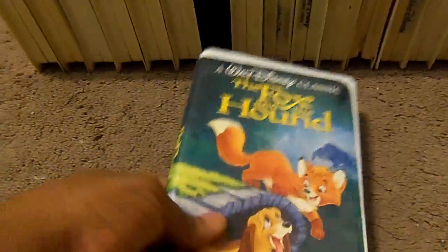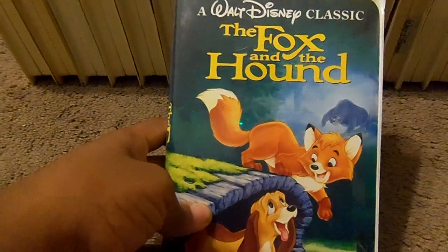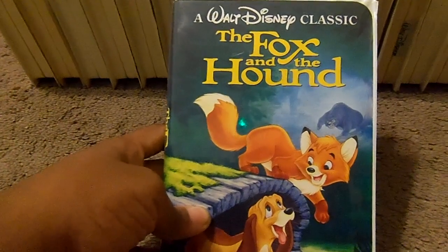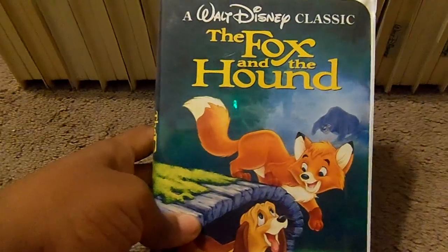This must be the earlier pressing. And this tape opens up with the 1991 green FBI warning screen, a trailer for The Lion King, the feature presentations logo, the 1992 Walt Disney The Classics logo, and the Buena Vista logo and start of the film.